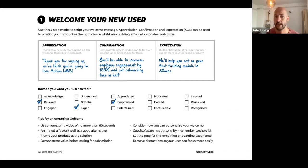Expectation. We'll help you set up your first training module in 30 minutes. That enables the user to have a vision of getting through onboarding and getting to be productive straight away. We're already establishing for them the habits of getting started, making use of this software.